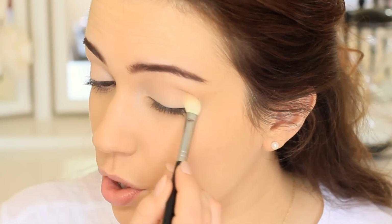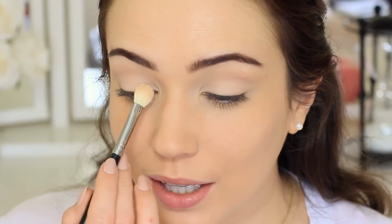This is such a gorgeous lid color, it just brightens the eyes so much. And I'm also going to use the highlighter in this palette, and this is actually for the tops of your cheeks, but you can also use it on the lid. So I'm just going to focus this on the inner corner.